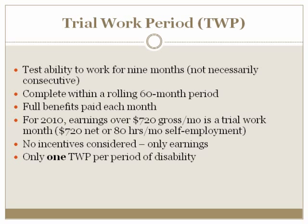So the trial work period consists of 9 months. This is 9 months that you have the ability to try to work, to see if possibly you can sustain employment. The 9 months do not have to be consecutive. You could have a month where you work, the next month you couldn't. You could work for a couple of months, find that your disability prevents you from continuing, and you might not work for another year. But the 9 months have to be completed within a 60-month period.